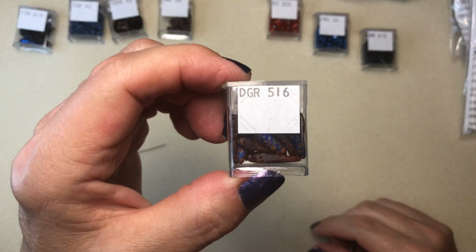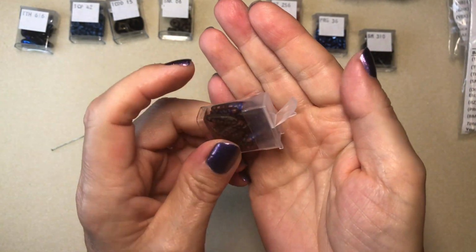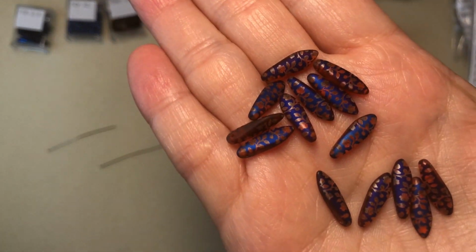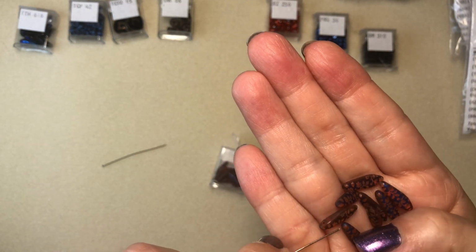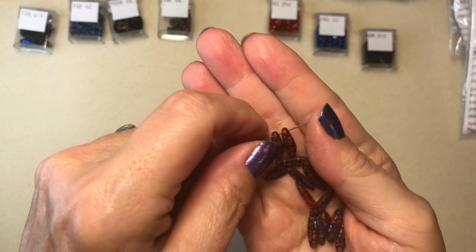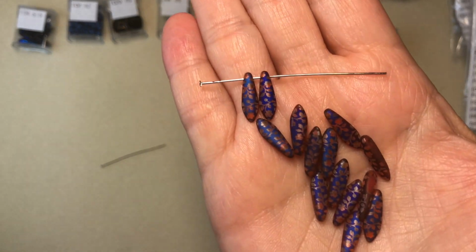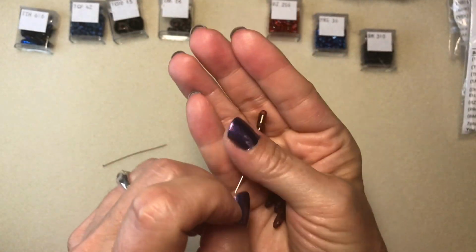Next is DGR516, transparent orange matte laser etched rye dagger. 25 pieces for $6. Oh, look how fun these are. These are really cool. Their dagger beads are just off the chart sometimes. Like that one they had, the striped ones. Those are really cool. But look at those. Look how pretty those are. You could do a lot of stuff with these.